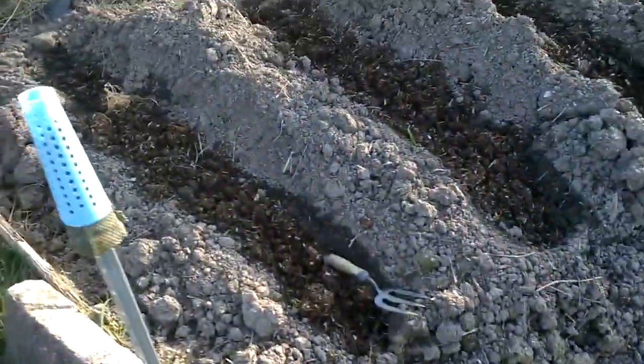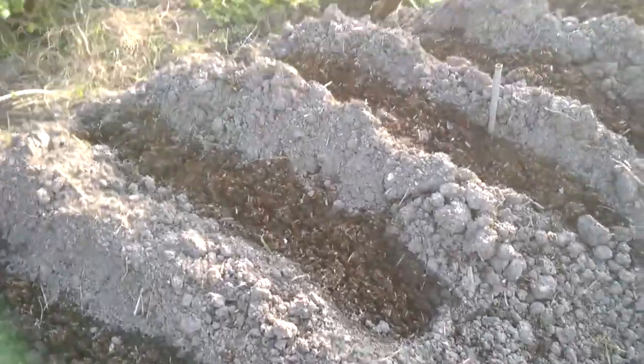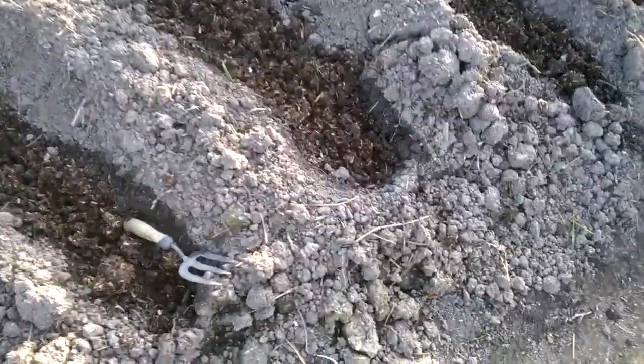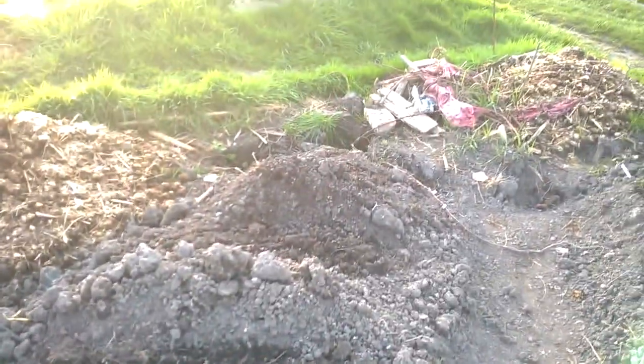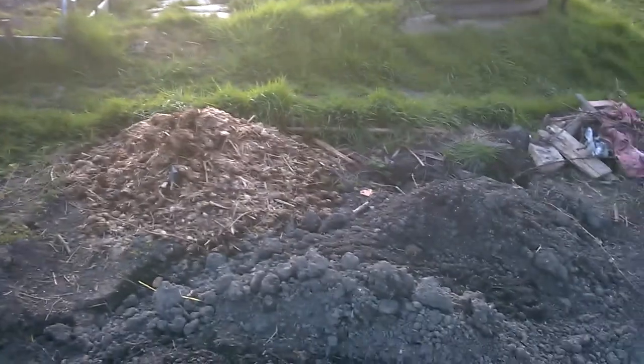The main crop potatoes, some nice compost that the previous owner has left me. Potatoes along here. We've got peas underneath here. God knows how many are left after the pigeons. And down here, some transplants of beetroot. Don't look at them, they look awful. It's sunny weather. More potatoes. Junk. Manure.